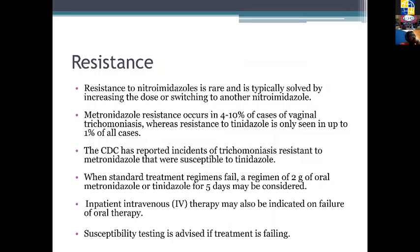Right, so resistance. Resistance is rare, and you can solve it by increasing the dose or switching to another nitroimidazole. Metronidazole resistance is about 4 to 10% of cases, whereas tinidazole is only around 1%. So most of the time, we'll be able to effectively treat TV with these drugs. There are incidents reported of resistance to metronidazole alone, but then tinidazole would have worked.